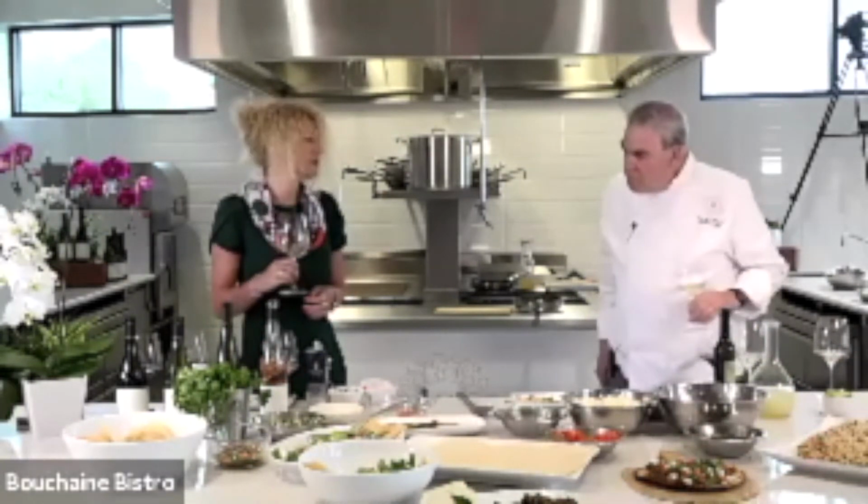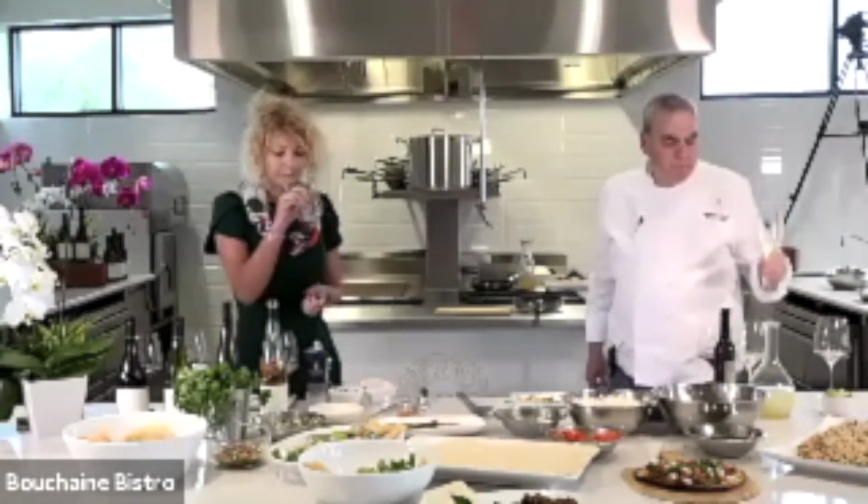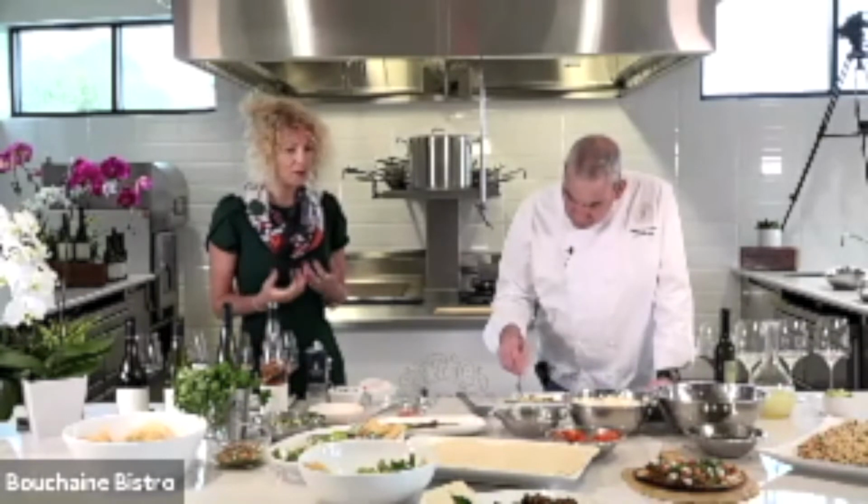Also goes really well with Riesling too. Riesling is a pretty universal pairing. I don't know any food that would not match Riesling. That's true, especially because of the nice minerality.